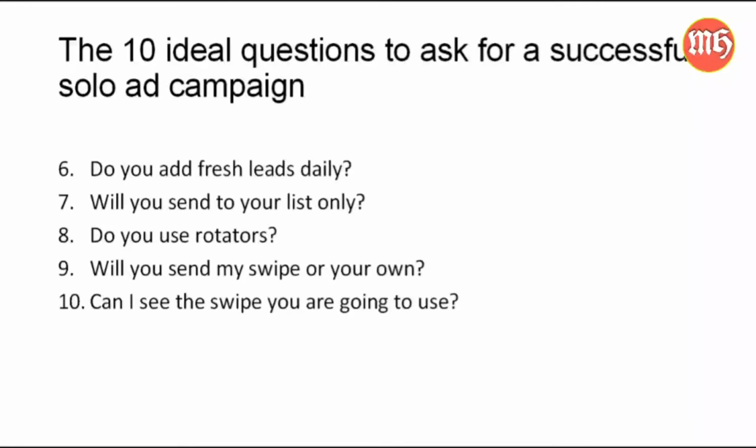9. Will you send my swipe or your own? To have even more concrete proof that the vendor is not using a rotator, this question is to ensure the vendor is using your swipe, which you could sign up to their list. 10. Can I see the swipe you're going to use? This is a follow-up to question number 9. If the vendor does not show his or her swipe, this is a red flag for you to avoid buying from them. Chances are the vendor's not answering your question number 8 honestly.